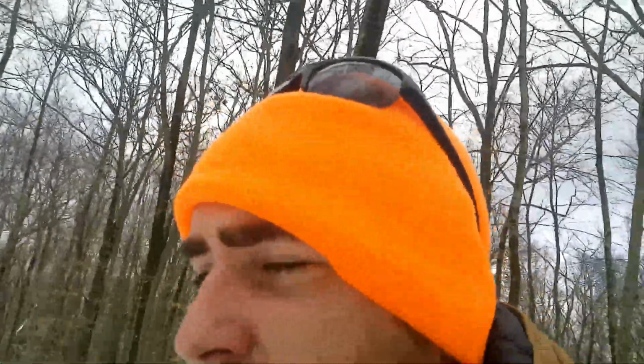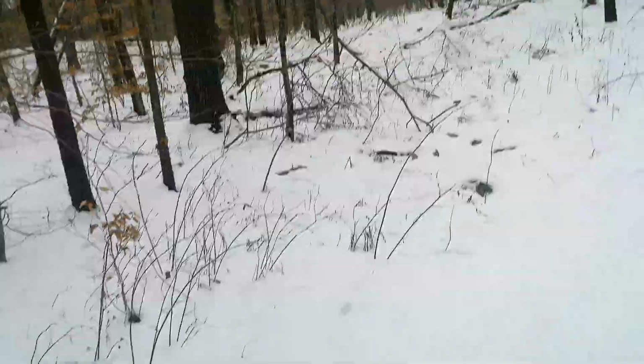Not only to follow a Bigfoot track, if you find one, which is kind of easy to follow, but also some other animals if you want to follow the prey animals and stuff like that. So this is gorgeous out.